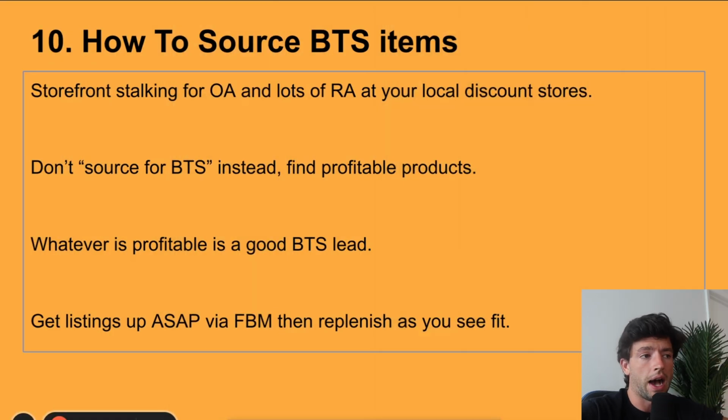And then in terms of how to source back to school items, storefront stocking for OA and lots of retail arbitrage at your local discount store is going to be huge. Don't necessarily source for back to school though. Just find stuff that's profitable. Whatever's profitable, as far as I'm concerned, is a good back to school lead. You want to get listings up ASAP via FBM to learn and replenish if you see fit.